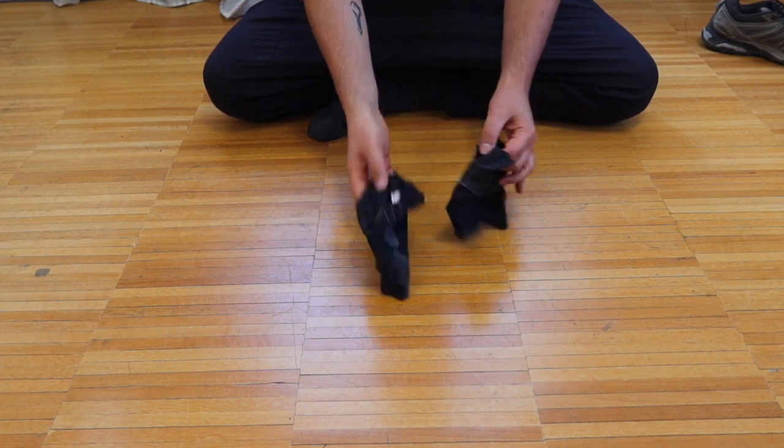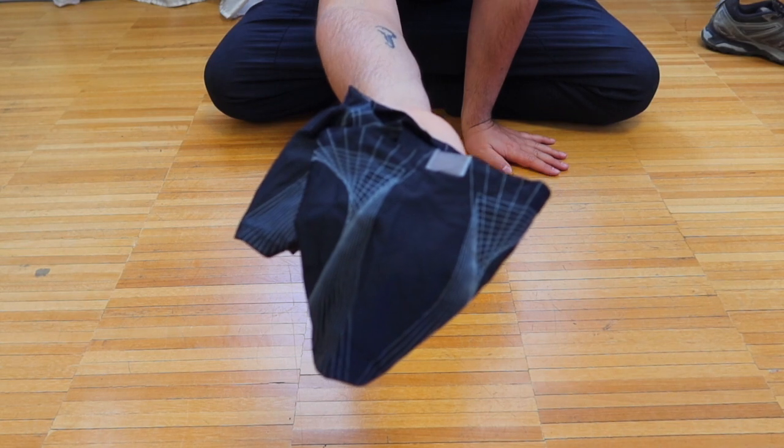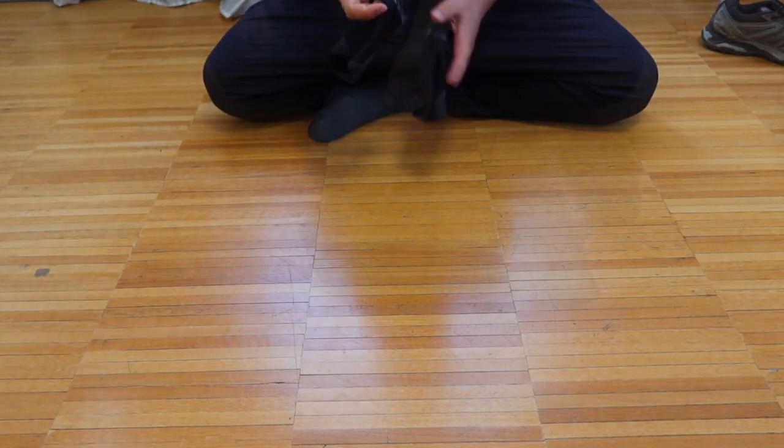Also I got original Altra gaiters, but actually I haven't used them that much and I'm still considering if I should keep taking them on future hikes.